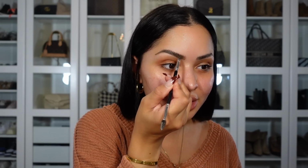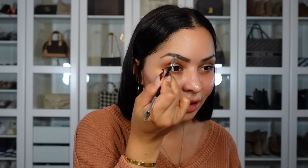I feel like the brush just made it a little bit difficult for you to get in there and fill in the brows how I normally want to fill it in. Good. Brows look good. I'm going to go in and do my face now.